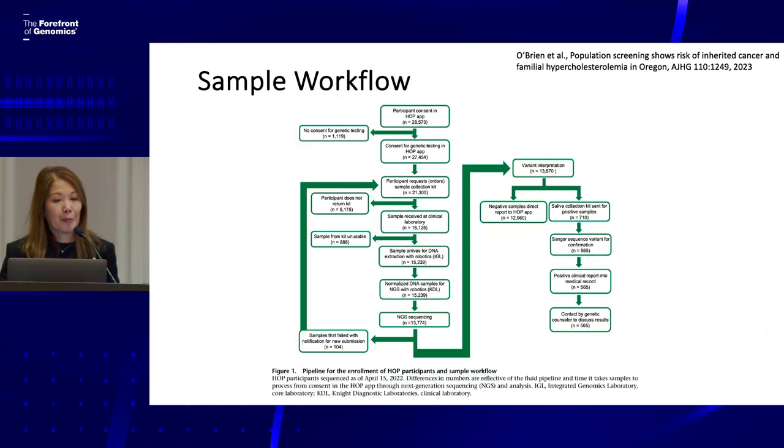This is taken from a recent paper by O'Brien and colleagues, and it's from the Oregon Project for population screening of inherited cancer and familial hypercholesterolemia. I know it's difficult to see this, but this is basically their workflow from their patient consenting to the patient asking for kits. About 25% of patients who asked for kits did not return them.